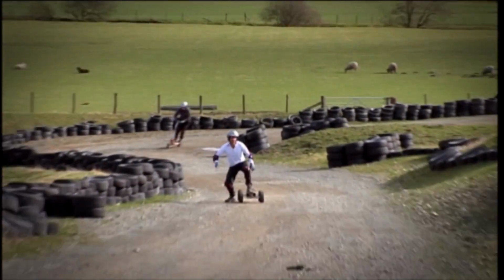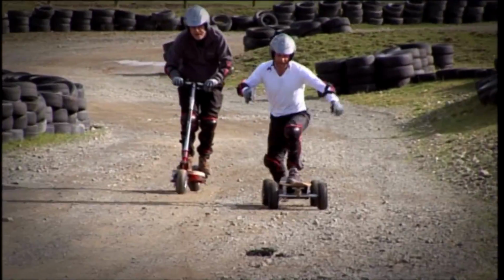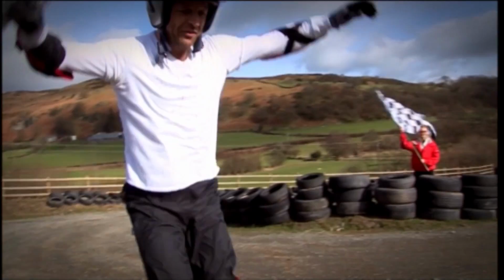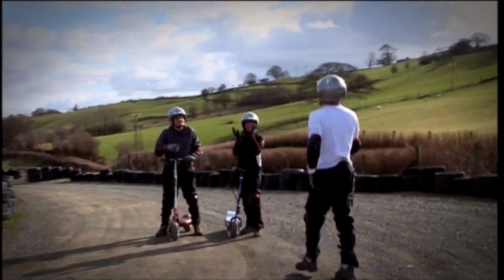Bentley's coming! Go on, Jon! Push! Go on, Jon! Full push! Beep, beep, beep, out the way! Oh, no! How humiliating! Woo! Eventually, I made it over the line, to hollow applause. Well done, guys.